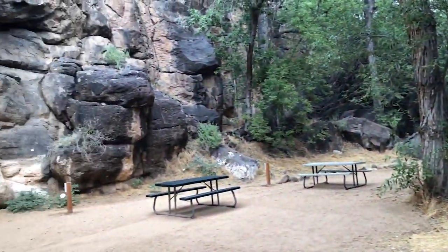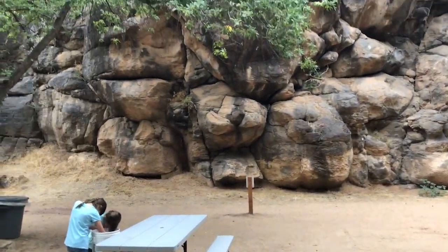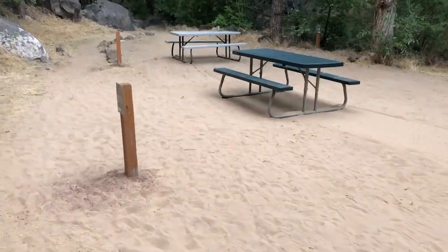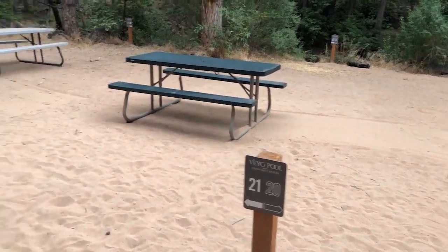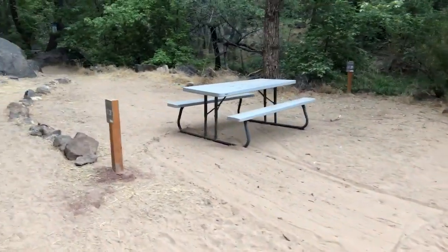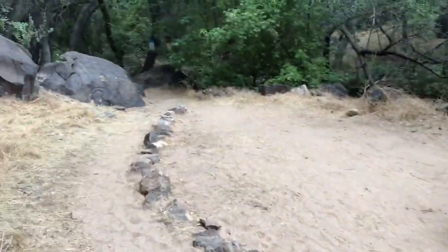On the other side, it's just the canyon wall too. So behind you is the canyon wall. And then you have these campsites right here. Okay, so we're on 20, and then 21 is this one with the table. They get a little smaller as you get farther back. And 22 is here in the corner.